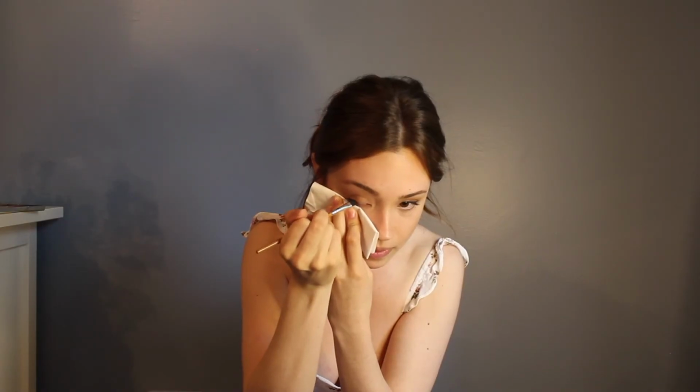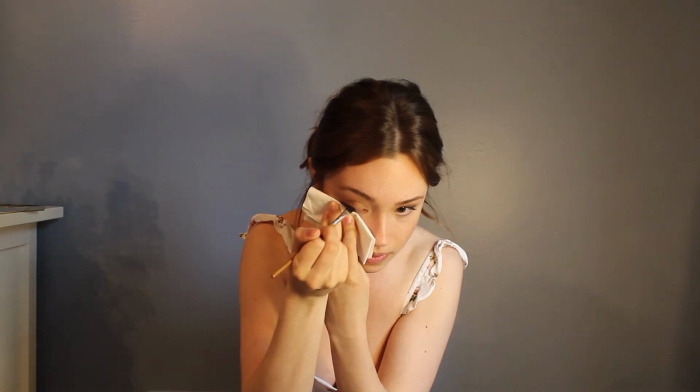I never use liquid liner anymore because I can't, and every time I do it I get very frustrated. And I find that this is just a better way to do it. Eyeshadow as eyeliner is the best thing I ever figured out. So I usually just take it and start at the corner of my eye and I kind of just sweep it out. So then I just go back in before I do anything else and I blend. I blend for a very long time.